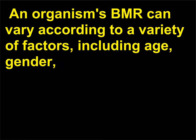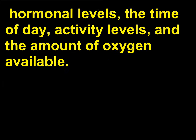An organism's BMR can vary according to a variety of factors, including age, gender, size, body temperature, the surrounding environmental temperature, available food quality, hormonal levels, the time of day, activity levels, and the amount of oxygen available.